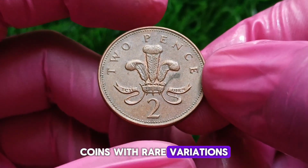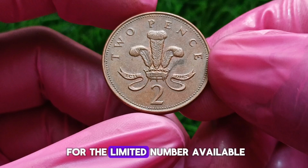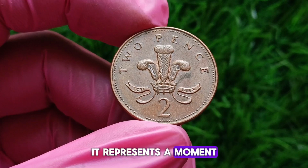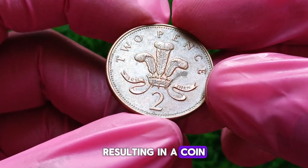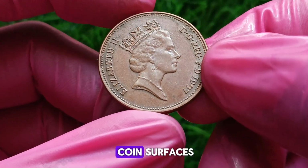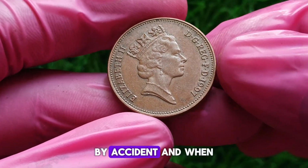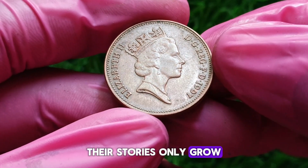Coins with rare variations often appreciate quickly, especially when collectors compete for the limited number available. Part of the appeal of this coin lies in its fascinating history. It represents a moment in British minting history where precision briefly faltered, resulting in a coin that was never meant to exist in its final form. Each time such a coin surfaces, it reminds us that even the most advanced and experienced mints can produce rare treasures by accident. And when those treasures are discovered, their stories only grow in importance.